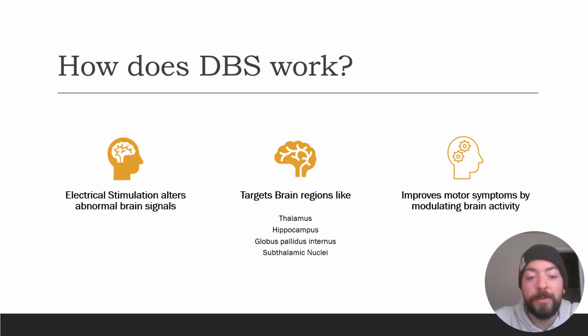So how does the DBS work? Electrical stimulation alters abnormal brain signals, targets brain regions like the thalamus, the hippocampus, the globus pallidus internus, and the subthalamic nuclei. What this does is improve motor symptoms by modulating brain activity.